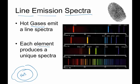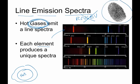Each element on the periodic table, when it gets hot in a gaseous state, not in a solid, but in a gaseous state, is going to produce not the whole ROY G. BIV entire spectra. What it's going to produce instead are just a few unique colors. And these are just like a fingerprint. A scientist can look at this collection of lines and tell if an element is hydrogen or helium or mercury.